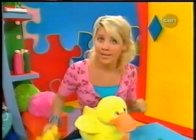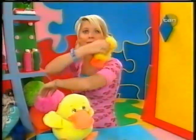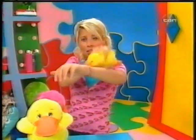Two little ducks went out one day over the hills and far away. Mother duck said quack, quack, but only one little duck came back. Oh, here it comes. Back to Mother Duck. Well, we better go find all these other little ducks.